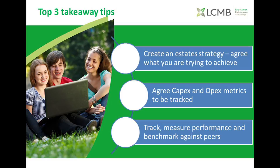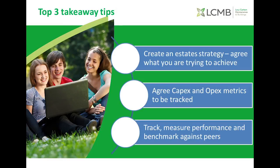And then in terms of the top 3 takeaway tips, it's back to what those large-scale serial investors in real estate assets said, which is: create an estate strategy that allows you to articulate how you align your buildings with what you're doing at an organizational level, and that will flow through to your facilities management strategy and your sustainability strategy. So agree what you're trying to achieve, and then think about how you measure it in operational and financial terms. Track yourself against your plan, against your competitors in your sector, and your competitors outside the sector.